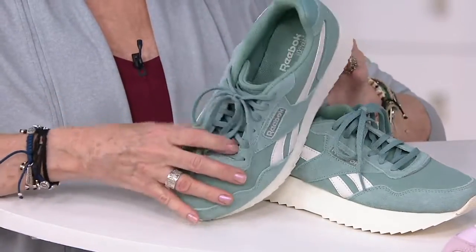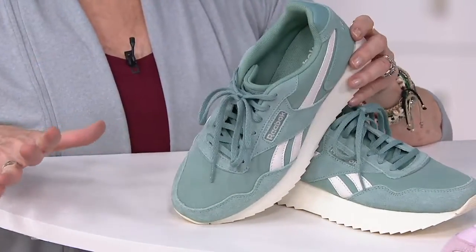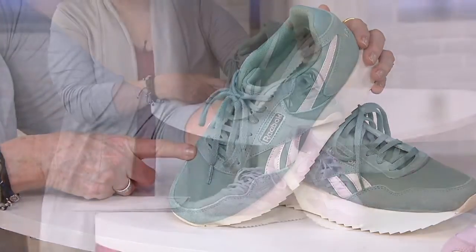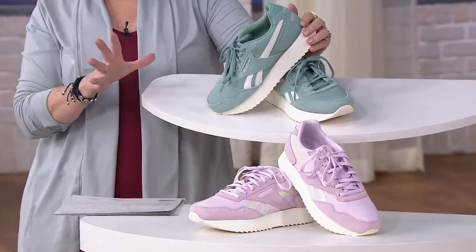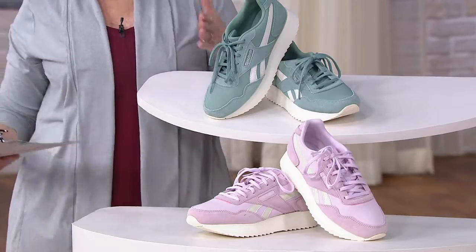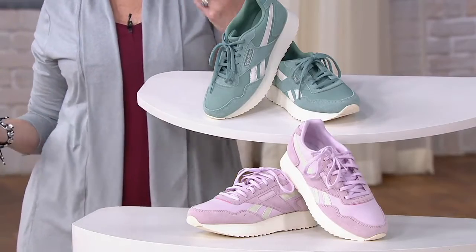So this is the only order of the year. We've already gotten limited in some colors and sizes. This has been the most popular in the show, no wonder, because we love our green. It's called Slate, but think of it as a really pretty soft green. And then if you want the pink, which is leaning a little bit more lilac, you got that one too.